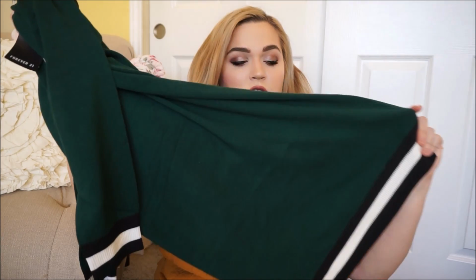I got this V-neck sweater dress in this really pretty emerald green, although they call it hunter green on the tag. This was only $17.90, and although that may sound like a little bit of a high price for Forever 21, this dress is so nice. Again, it's in this really pretty green color. It has stripes at the sleeve and at the V-neck, giving it a lot more detail and making it look a lot more expensive than it was. It's a super basic straight cut dress.